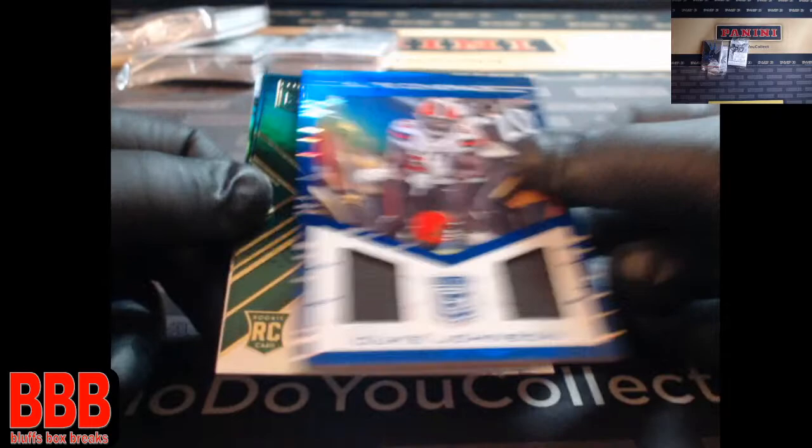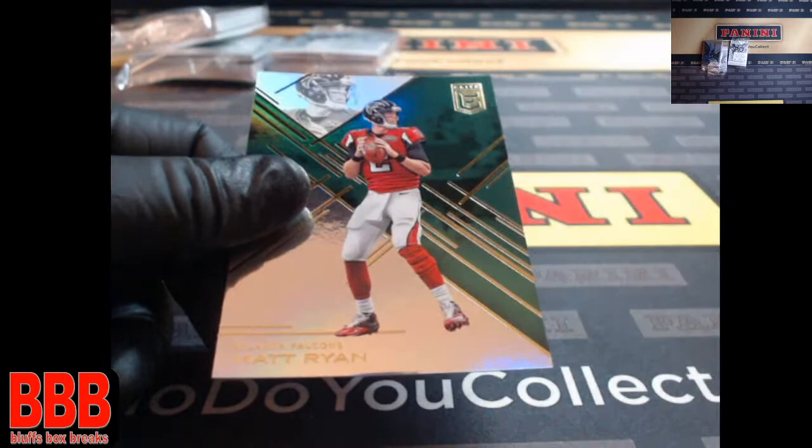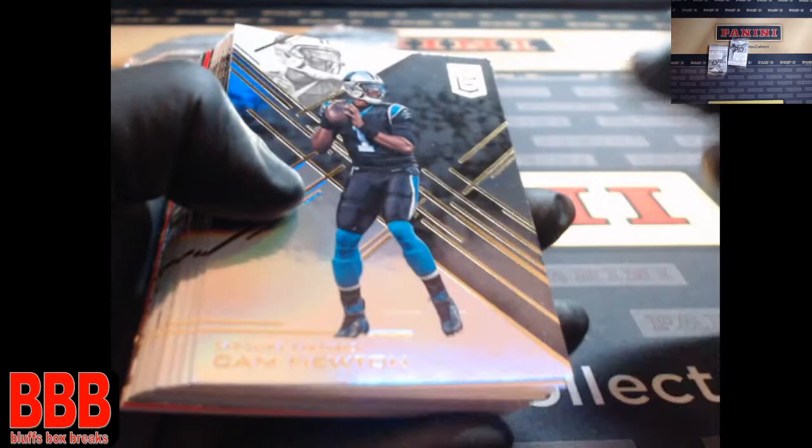Scooby Wright, Alex Collins, Matty Ice, green. Down to three here, guys. Good luck. Everything from tonight will ship tomorrow morning. It's going to be a short night, so we're going to make sure we get everything sorted and packed up for you late tonight.